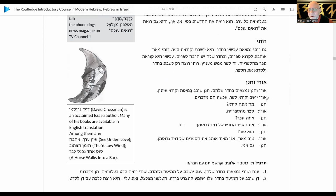Now let's see. Uri yoshev v'kore sefer. Okay, so Uri is sitting and he's reading a book, right? Akshav hem medabrim. Now they are talking. Medabrim. Akshav hem medabrim.